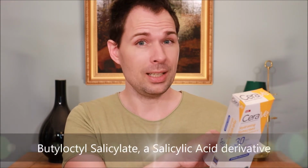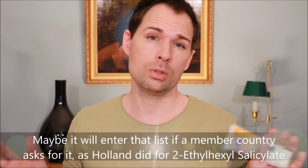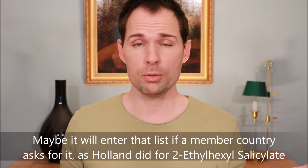So when you look at a mineral sunscreen, you don't really expect there to be something in it that could have sort of the same effect. I don't say that it has the same effect, but I say that it could, because in this product here, there is actually a salicylic derivative, and that is something that is called butyloctyl salicylate. I have not been able to see that on the EU list, that it is under investigation for being a hormone disruptor, but something like ethylhexyl salicylate, which you will find in a lot of chemical sunscreens, is under investigation for being a hormone disruptor. So we'll have to wait and see what the outcome of that will be. But just to say that in this product here, there is actually a salicylic acid derivative. So that is maybe something that you would not like, and therefore maybe for that alone, you would not buy a product like this.